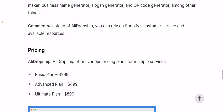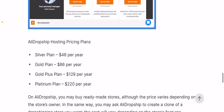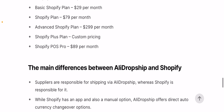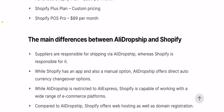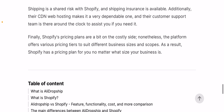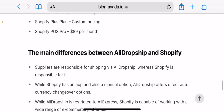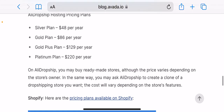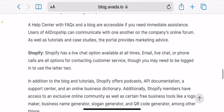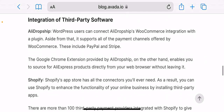Then inventory management. Alidropship's inventory management plugin is one of a kind. If you want to know when a product is in stock or not, you can keep an eye on its inventory count. Now, if we talk about Shopify, there's an area for inventory management on the Shopify dashboard. You may keep track of and make changes to your inventory in this section. Because all of your products are tracked, it shows a history of your inventory. CSV files are used to import and export inventory files.